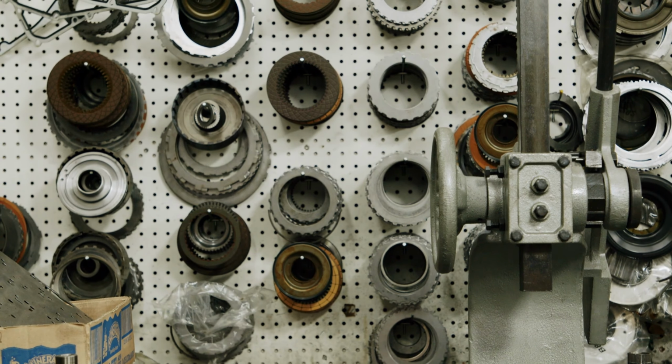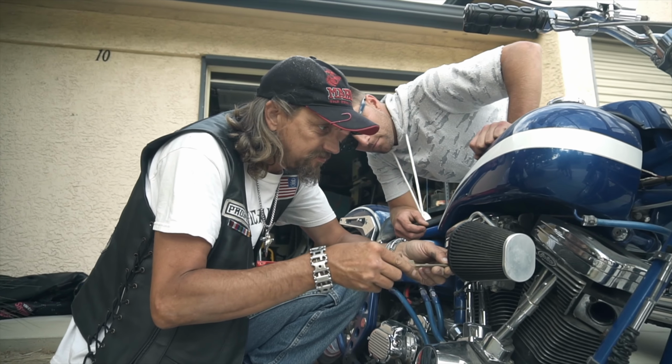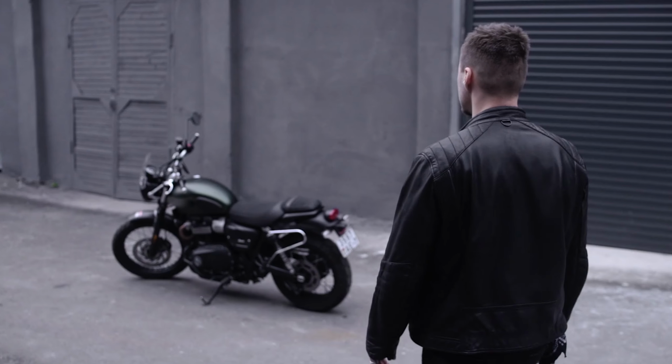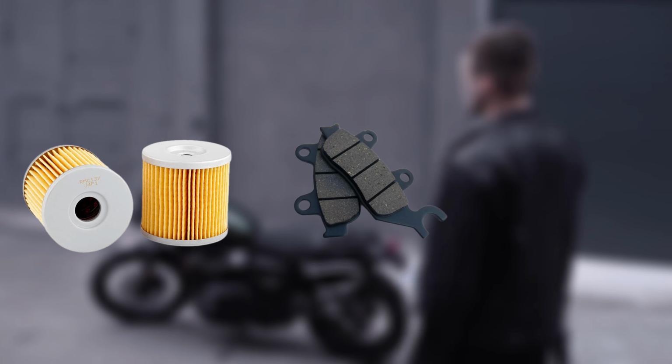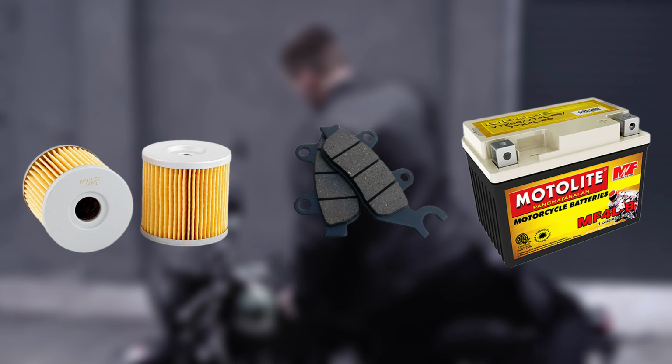In many areas, it's legal to request your used parts after service. If the shop hesitates or makes excuses, that's a red flag. Riders have caught this with oil filters, brake pads, and even batteries, charged for new, but untouched.